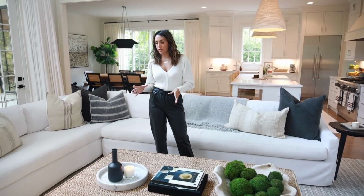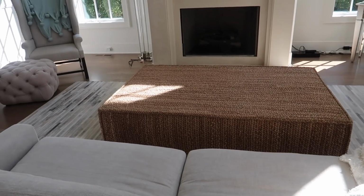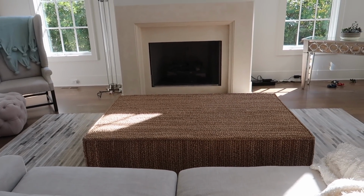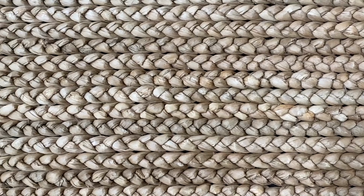So I picked out this coffee table the same time I saw the couch. It was another newer piece from Restoration last year. When I got the catalog, it showed this coffee table or a very similar one with this couch, and I just loved the way it looked. Like I said in the last video, it brings in a little bit of that beachy feel while still seeming natural and organic, which is the look that I like. It's a seagrass material.